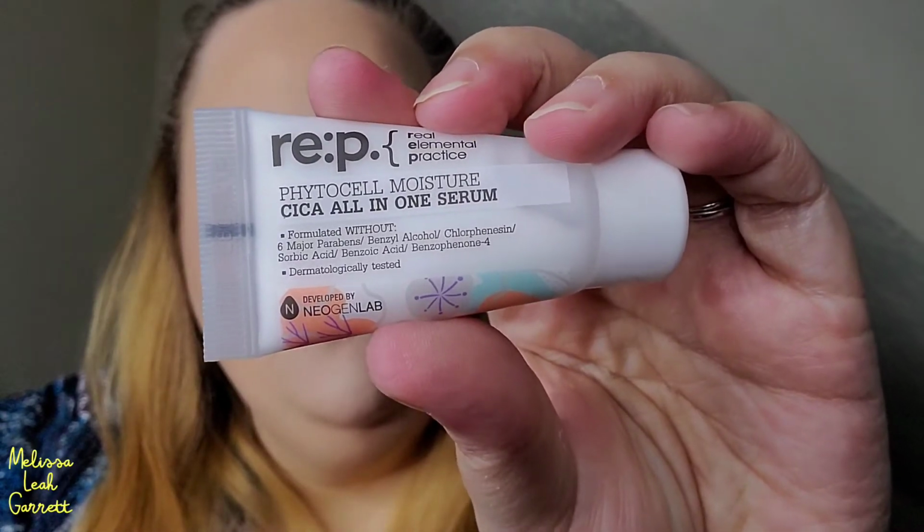And the last item I have is from Real Elemental Practice. It is the Photocell Moisture Cica all-in-one serum. Interesting. Let's see what it says on the back here. It says a multifunction serum helps even out the skin texture and boost skin condition while providing an instant hydration. It says in the morning and at night after cleansing, apply an appropriate amount onto the entire face and lightly pat for better absorption.